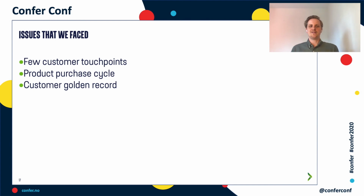And of course, the customer golden record, which is, I think, often a problem for people within the retail industry and also other industries as well. People's cycle for choosing a product and deciding on what to buy and when to buy it and where to buy it is very split up. It's very rare that someone would, say, for example, just pull out their phone, start searching for things, and then buy it immediately, especially when we're talking about large items like TVs and computers and laptops and things.